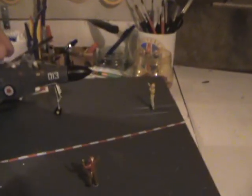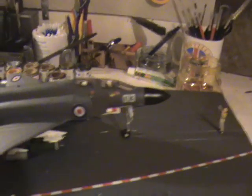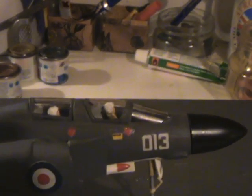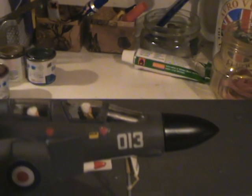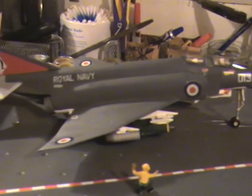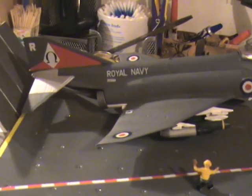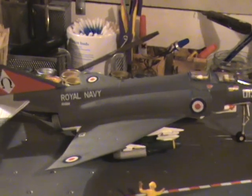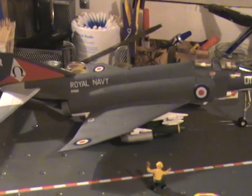And I did a bit of fancy design with the pilot's white helmet. I'm not sure whether it's right, but I thought I'd do it. So that's 013. And they finally stopped operating the Phantom when HMS Ark Royal decommissioned in 1978, and my time's gone.